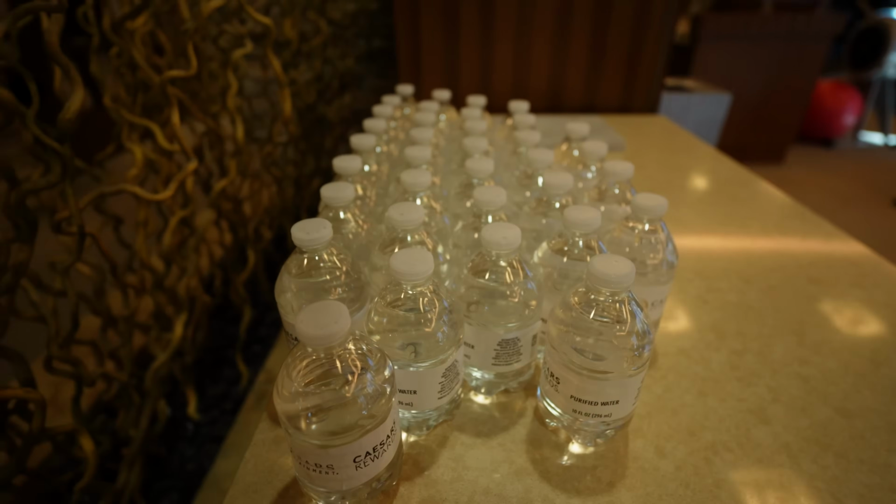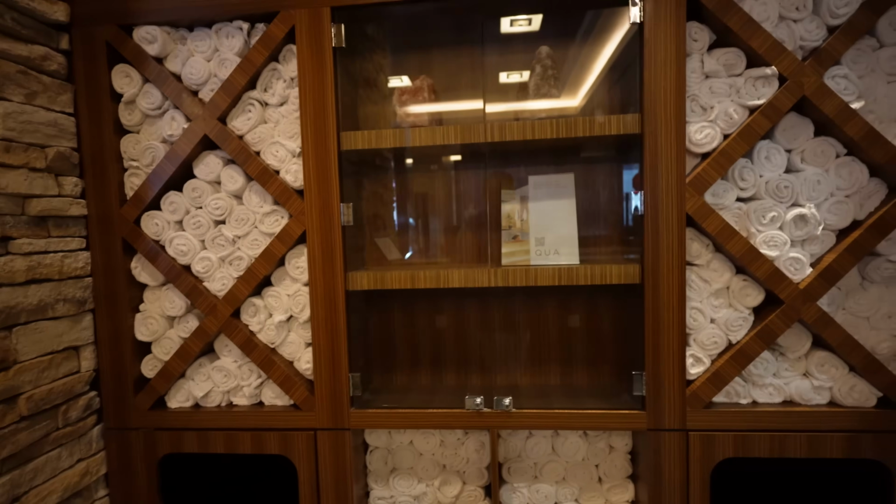And they do have comp waters here, so you're good to go. And the towels are right at check-in.